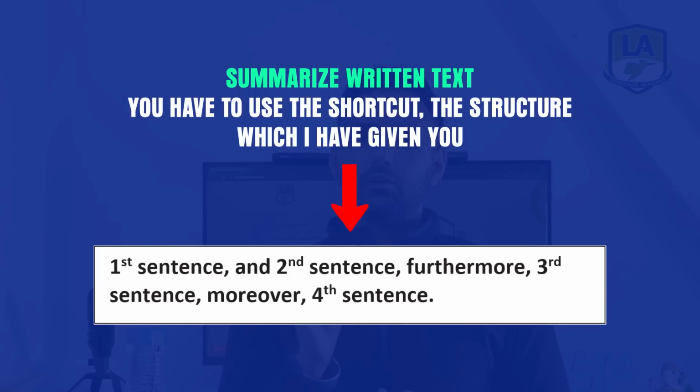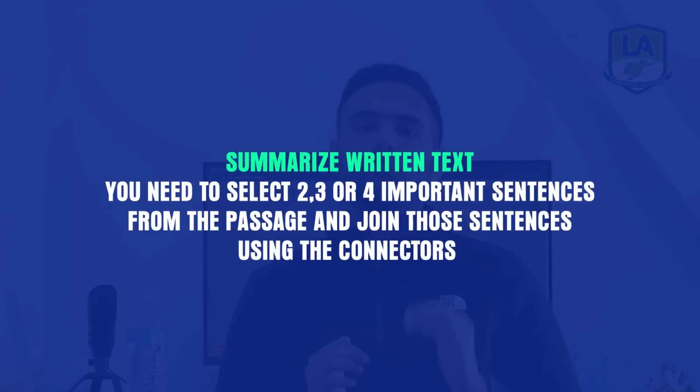Now, let me explain these 2 question types and then tell you a few more things about the writing module. In summarized written text, you have to use the shortcut, the structure which I have given you. You need to select 2, 3 or 4 important sentences from the passage and join those sentences using the connectors. You do not have to actually read the passage and summarize what the passage is all about. Just select 2, 3 or 4 sentences from the passage, join them using connectors and move on.